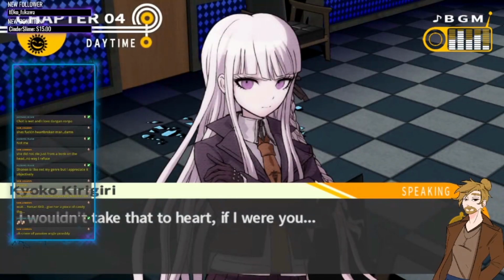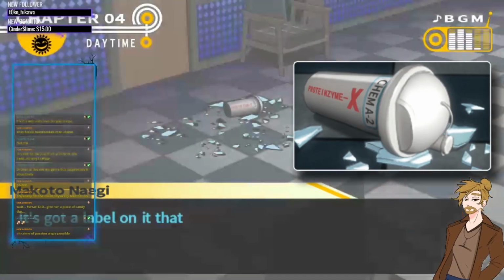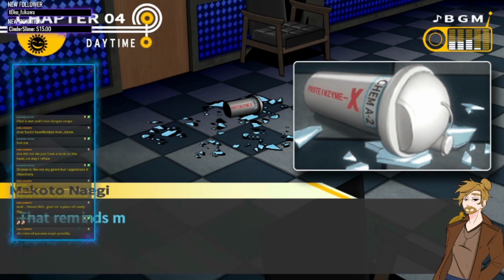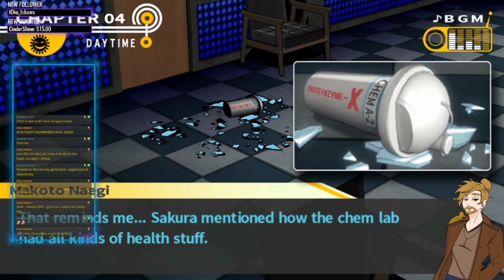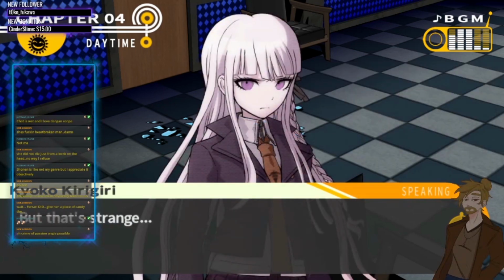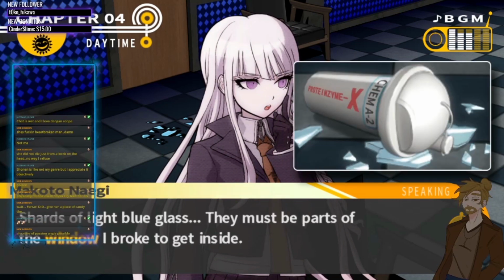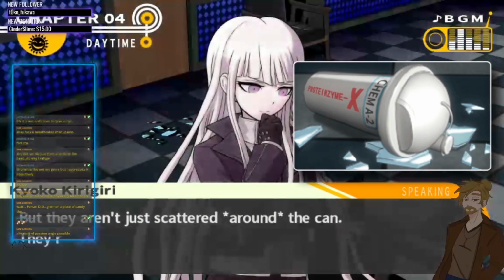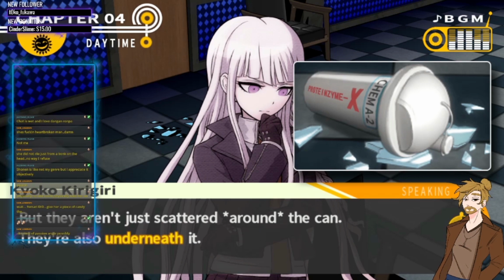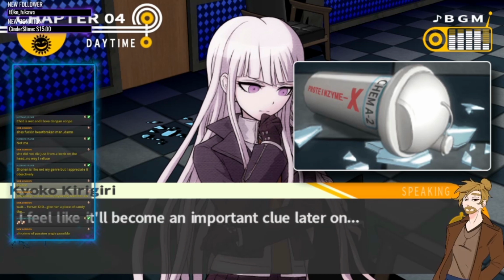Wrong. I wouldn't take that to heart if I were you. I know. But still, this protein can. It's got a label on it that says Chem A2. Reminds me, Sakura mentioned how the chem lab had all kinds of stuff. So she must have gotten this from the chem lab. Just a second. But that's strange. What is it? See what's scattered around the can? Shards of light blue glass. They must be parts of the window I broke to get inside. Correct. But they aren't just scattered around the can, they're also underneath it. What's that? Can't say for sure yet, but you're probably going to want to take note of it. I feel like it'll become an important clue later on.